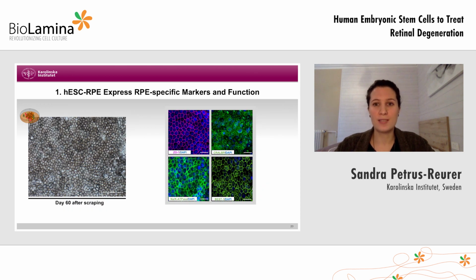60 days after the first scraping, we got cells that really resembled the native RPE with a cobblestone and tight morphology, but also pigmented, as you can appreciate in this bright field picture on the left. These cells also show the expression of RPE-specific markers, such as bestrophin-1, cellular retinaldehyde-binding protein, also known as CRALBP, and also RPE-related markers, indicative of their polarization, like the sodium-potassium ATPase, or indicative of their tight junctions, such as ZO1.